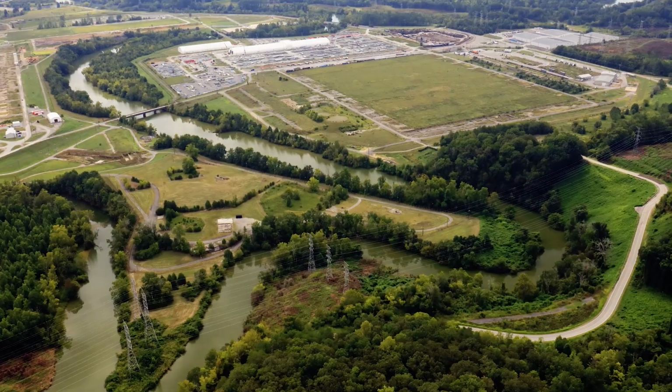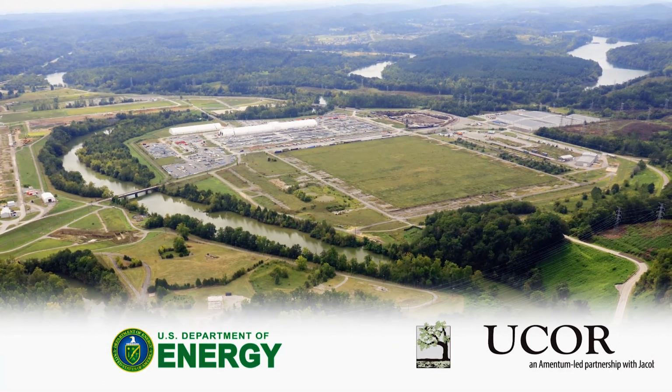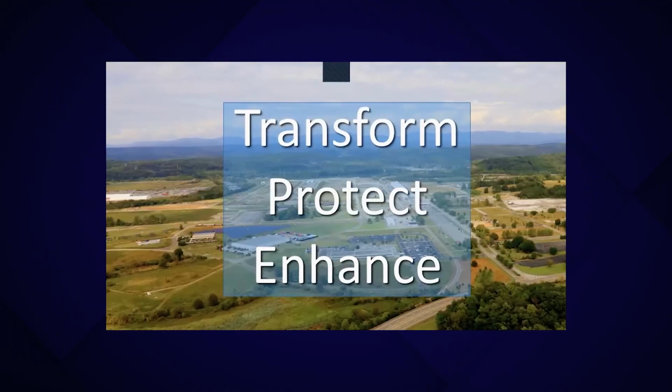The U.S. Department of Energy and its contractor UCOR hosted a public event in February to highlight the transformation at ETTP and new economic opportunities for the community. The event unveiled a closure plan providing a pathway for completion of all work at ETTP.